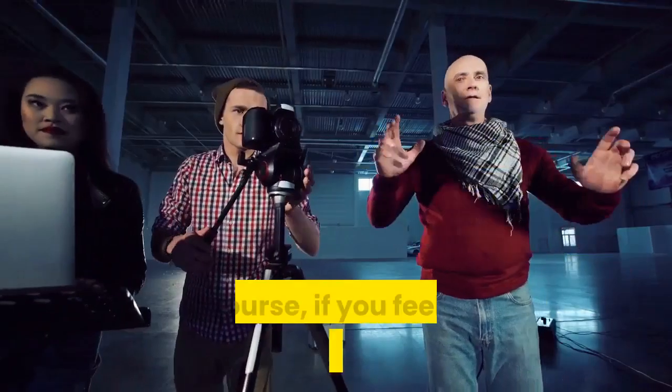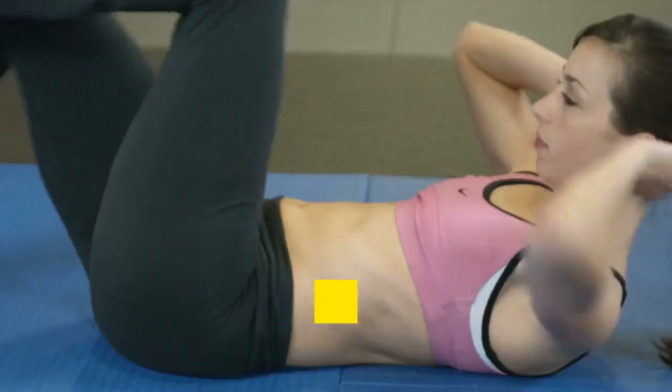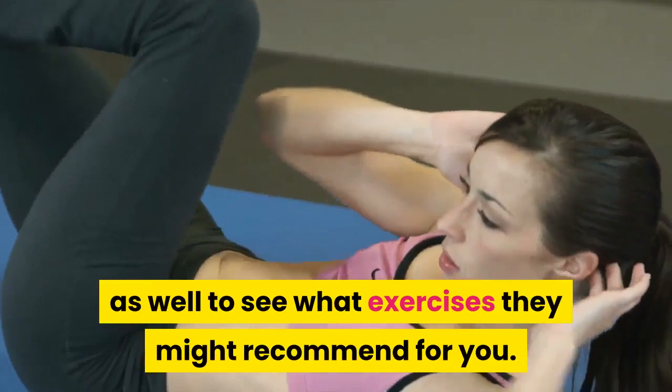Of course, if you feel any shooting pains as you move, you will want to stop your activity and speak with your doctor. If you haven't been able to exercise for a while, it's time to check with your doctor as well to see what exercises they might recommend for you.